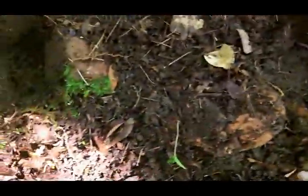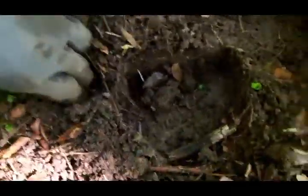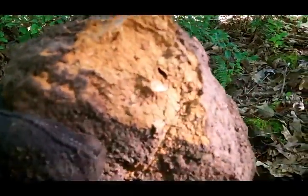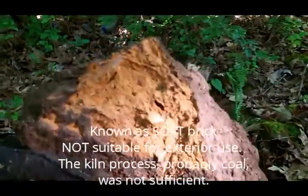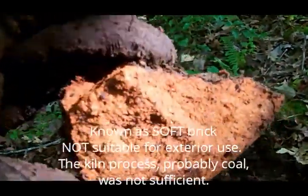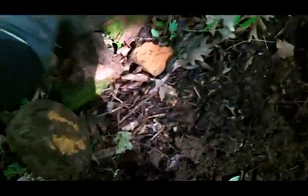We'll take these out, see how far down they go and see what they're covering up. Some of these I might have to use my shovel to get out. Alright, let me keep digging. Oh, that's some nice old clay brick. Look at all the impurities in it. That's handmade brick, made with natural clay from this area. North Carolina clay.